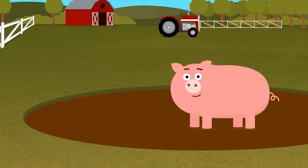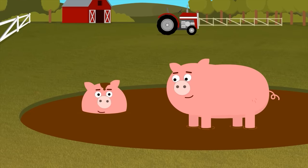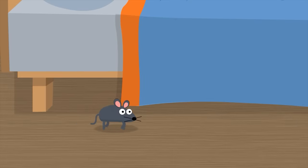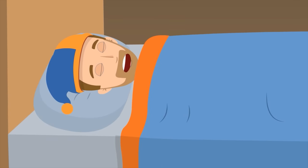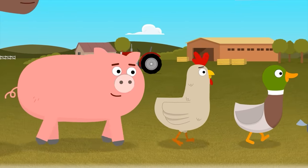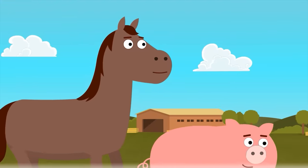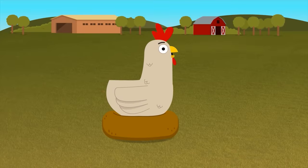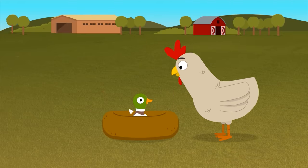The pigs on the farm go oink, oink. The horse on the farm goes neigh, neigh. The mice go squeak when the farmer's asleep. Oh, these are the animal sounds on the farm.